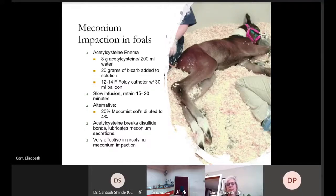The acetylcysteine actually breaks down the meconium, so it actually softens it, and it's easier for the foal to pass. But it does need to be a retention enema.